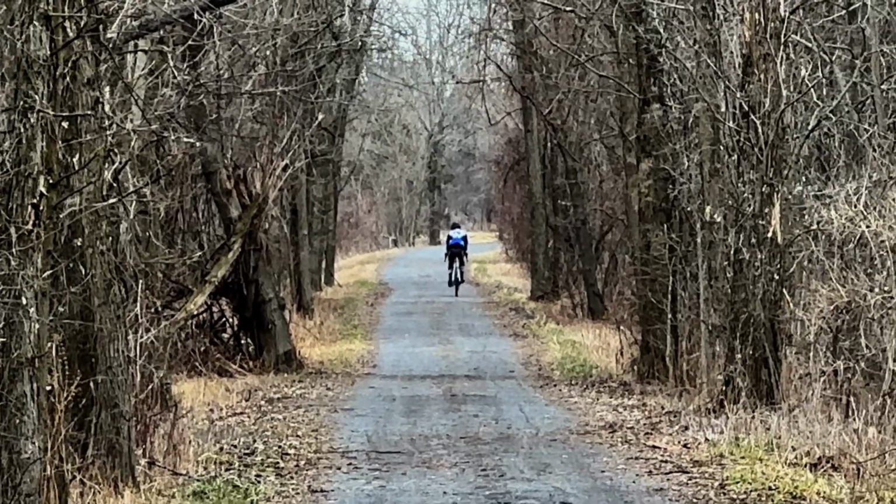Well, that's the first cyclist I've seen today. Again, I guess it's just the threat of the potential showers probably turning people off.